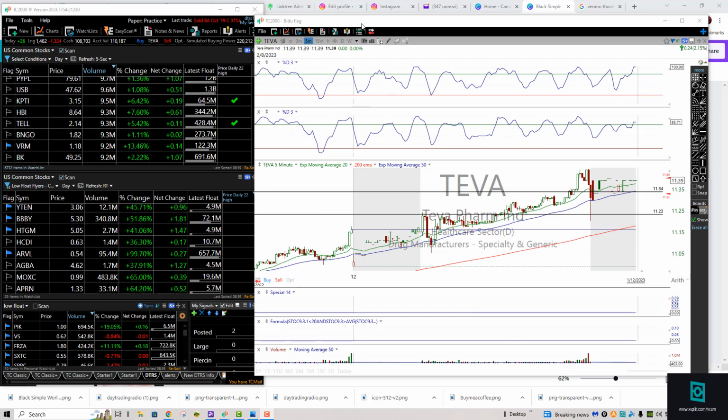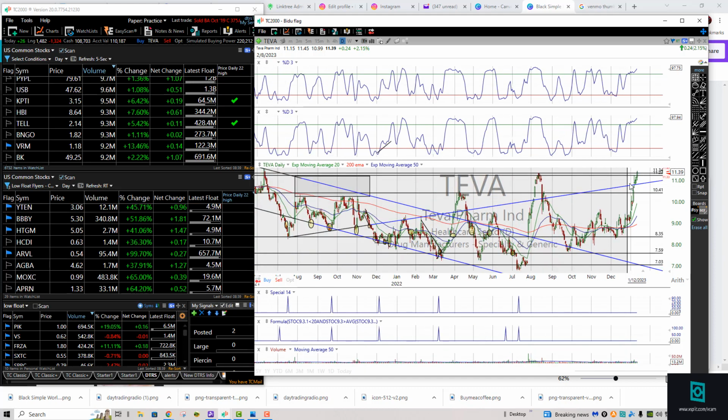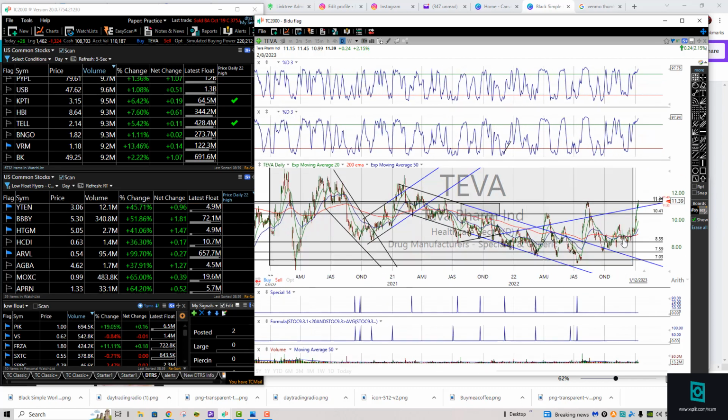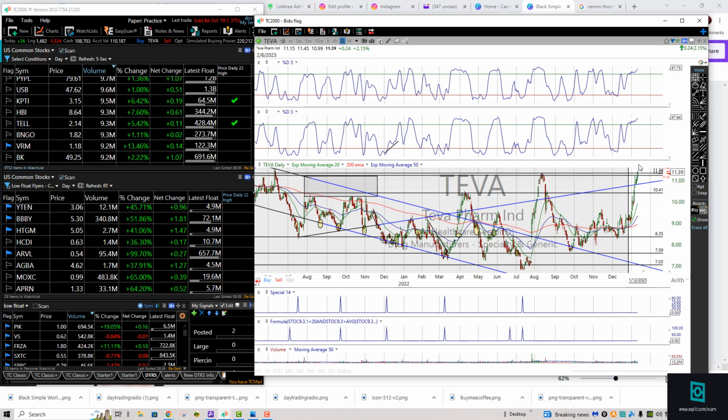Breakouts have been working great in this market on smaller stocks. We got into Teva the other day after this big pop, and we said this is probably going to continue. If you look at this long base here, this little box I made, this is kind of a breakout area, and we started to break out of that today. We're just getting through it, so I expect some follow through.